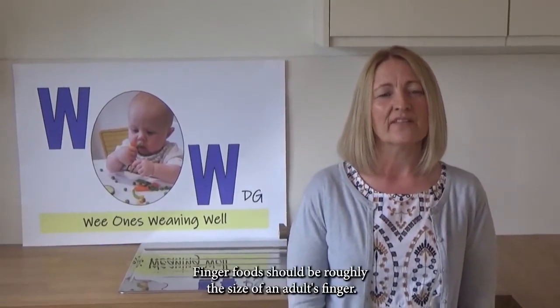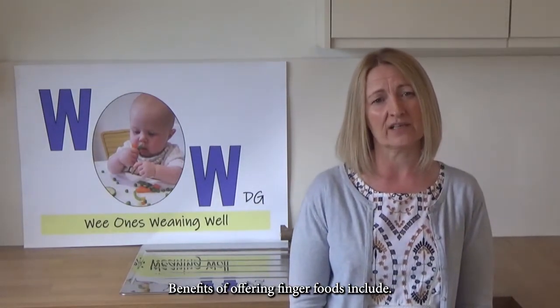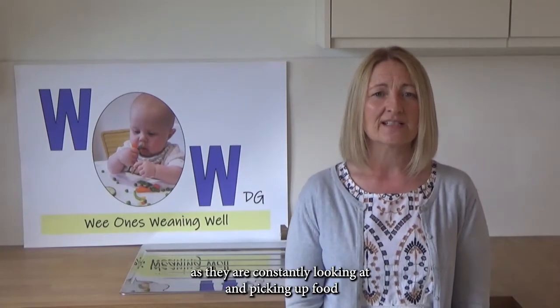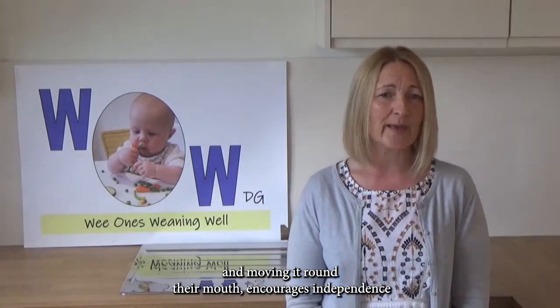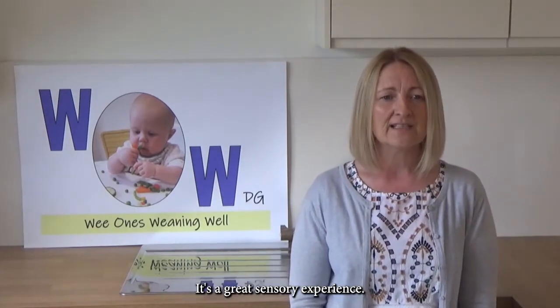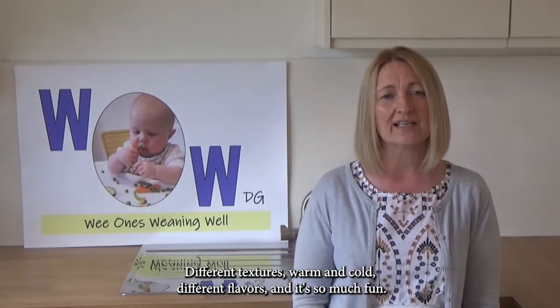Finger foods. Finger foods should be roughly the size of an adult's finger, so it's easy for baby to pick up and chew. Benefits of offering finger foods include: it helps to develop oral motor skills, the ability to move food around the mouth, to chew and swallow safely. It increases hand-to-eye motor skills as they are constantly looking at and picking up food and moving it around their mouth. It encourages independence and builds confidence, and it reduces the risk of the parent and child power struggle that is more likely if spoon feeding. It's a great sensory experience, with different textures, warm and cold, different flavours, and it's so much fun.